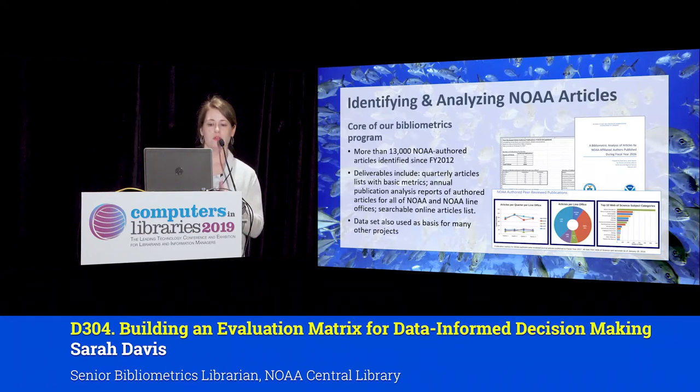We use it to produce regular quarterly and annual reports and products, but it's also the basis for most of our other projects. And we are always looking to do new things with it, which is where collection development came out of.